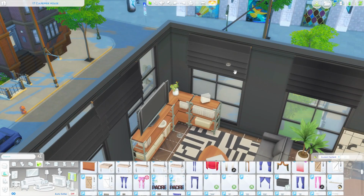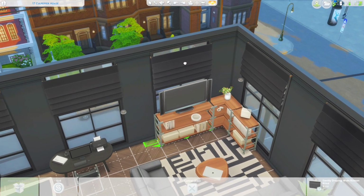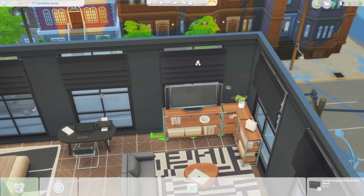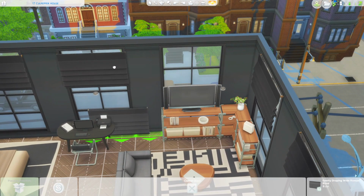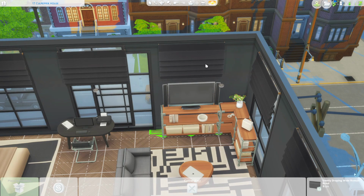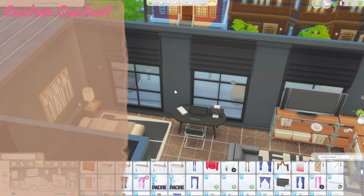So I picked out these curtains from the Gently Draping Peacemaker set, but I noticed that when I'm placing them, they're snapping to the window really low, or lower than I want. So one way you can get around that, if the 9 key won't work in this scenario because they're attached to something, you want to move the window away, then place the curtain before you place the window. And there you go, that solves that issue.